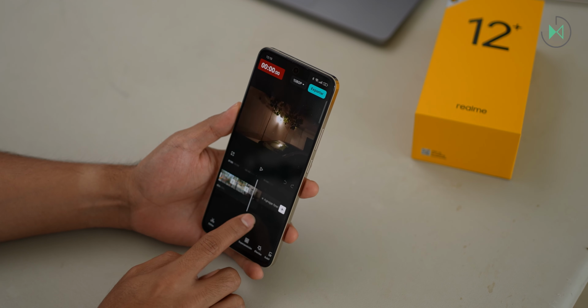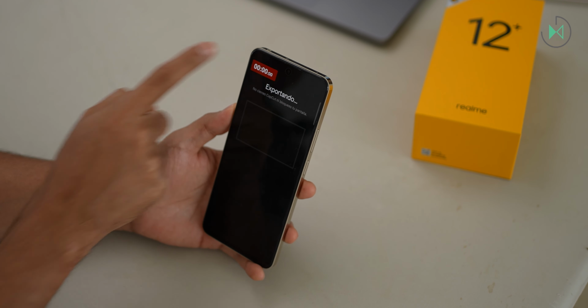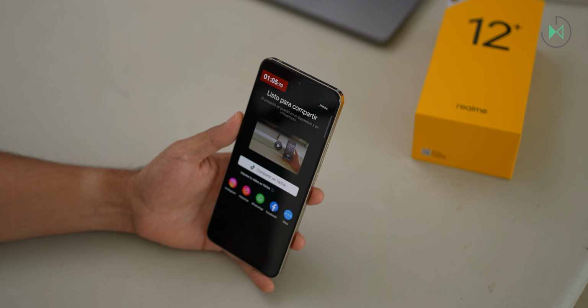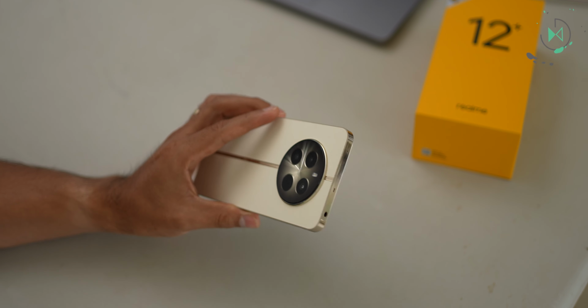But now let's see how it behaves exporting a video with a total duration of 1 minute, recorded entirely with this device. In this case, we will use 4K resolution. It is clear that it is a device that is not capable of editing 4K video with much speed. The most advisable on this device will be editing in full HD.